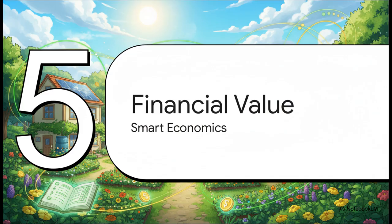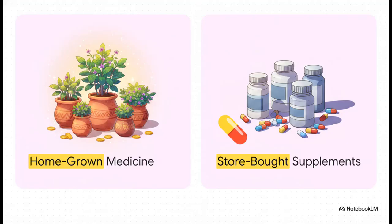Section 5. The financial value. Let's look at the financial arguments presented here. The guide draws a very direct, striking comparison between homegrown medicine and the traditional everyday route of store-bought supplements and pharmaceuticals. According to the text, the medicine you create yourself is often far superior to what you're buying off a store shelf. But beyond just quality, the source asserts this is a smart financial move, claiming it can save you hundreds of dollars on pharmaceutical costs every single year. So it's positioned as an active money-saving strategy just as much as a health investment.